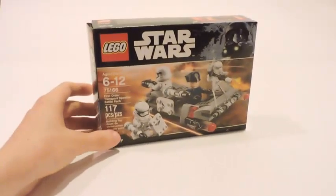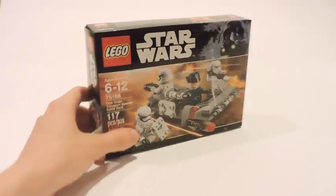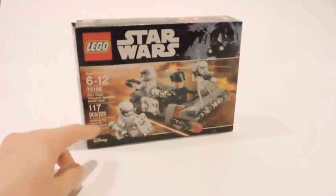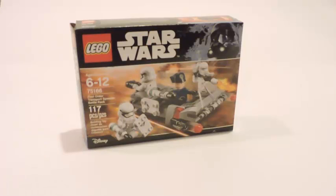So here's the box, guys. As you can see, it is a small box. It is the usual battle pack box that we've gotten for the past few years, and it's a little thick, but it's small at the same time. We got the set information on the side, the age range, the set number, the name of the set, and the piece count. We got the Disney logo at the bottom left.